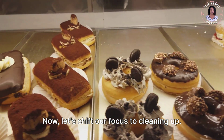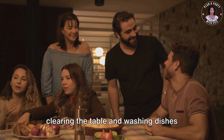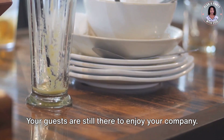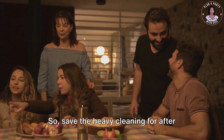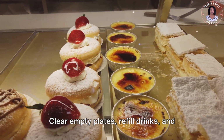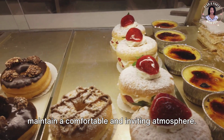Now let's shift our focus to cleaning up. While it might be tempting to start clearing the table and washing dishes immediately, try to resist the urge. Your guests are still there to enjoy your company, so save the heavy cleaning for after they've left. Instead, focus on light tidying up. Clear empty plates, refill drinks, and maintain a comfortable and inviting atmosphere.